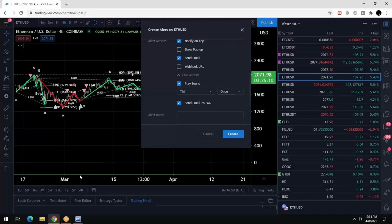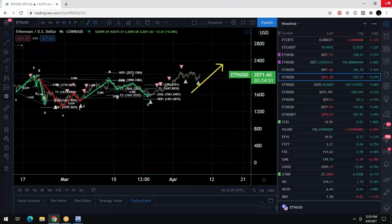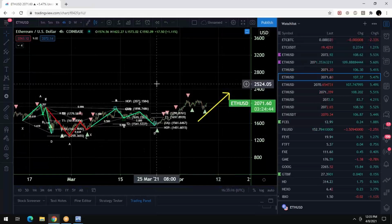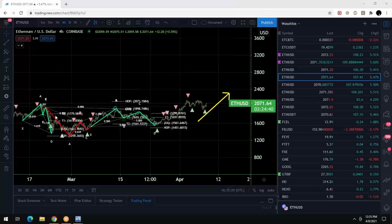And then set up your email, play the sound, whatever you want to do. You get so many different ways to notify. So then create and save, and that'll be saved in there. The warning signal is just because they have to send out the disclaimer. It might not be perfect from what they have, but no problem. Now you're set up. So when the crypto markets get crazy, Ethereum, Bitcoin, whatever, your favorite altcoin, we will now have the signals of when to go.